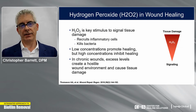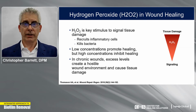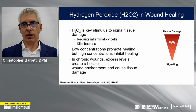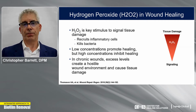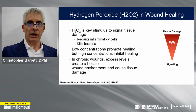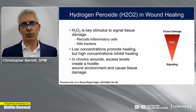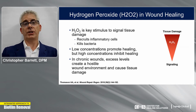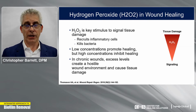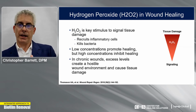And the other part of this is, I mentioned oxygen. This is how this unique product works differently than all the other silver products on the market. We know hydrogen peroxide, in low concentrations, is certainly produced in the wound bed as a reactive oxygen species. It's good for reducing inflammation and cellular killing, but in chronic wounds with excess levels, it creates a hostile wound environment and breaks down tissue. We know it's important for inflammation, for recruiting inflammatory cells, for killing bacteria, but at some point it needs to reduce itself to get that wound to move on to proliferation.